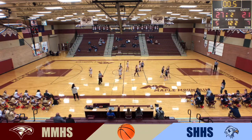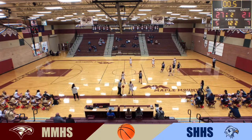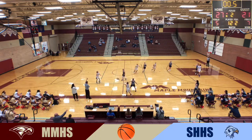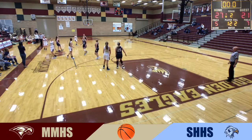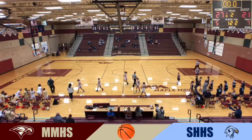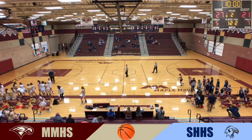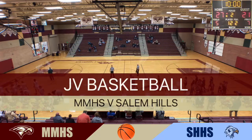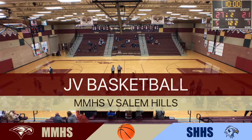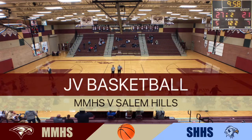At this point, .5 is just not enough to get it in and get the shot. We'll see what happens here. Maple Mountain in, and too late, and not enough gusto. So, folks, at the end of the first half, it is Maple Mountain 27, Salem Hills 21. This is the JV basketball game, Maple Mountain versus Salem Hills. And we are now on halftime for 10 minutes, so stick around, and we will be back with you shortly.